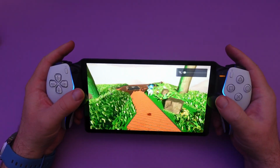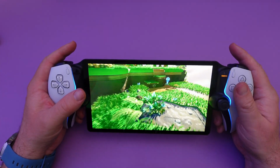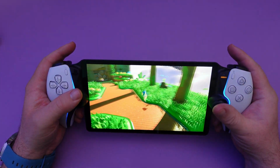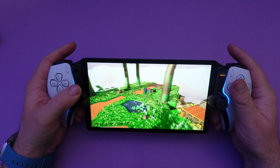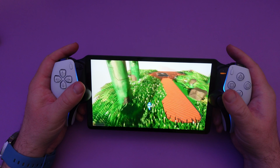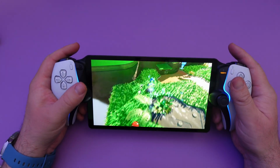But the quality of it doesn't look that great, and I can feel it. It doesn't feel as smooth as it would if I was playing right on it. It's definitely better as a wired experience. I probably would say if you only have a wireless PlayStation 5, you don't have a way to hook it up to your router in terms of it being wired, I would say disregard the whole buying of this.